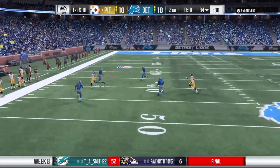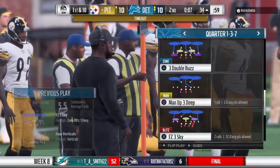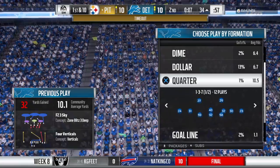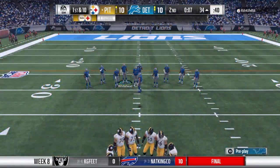Here's Roethlisberger to throw. They've got his man, complete. Now a timeout taken. Perhaps a chance for one more quick play and then another timeout if they hurry. We'll see.